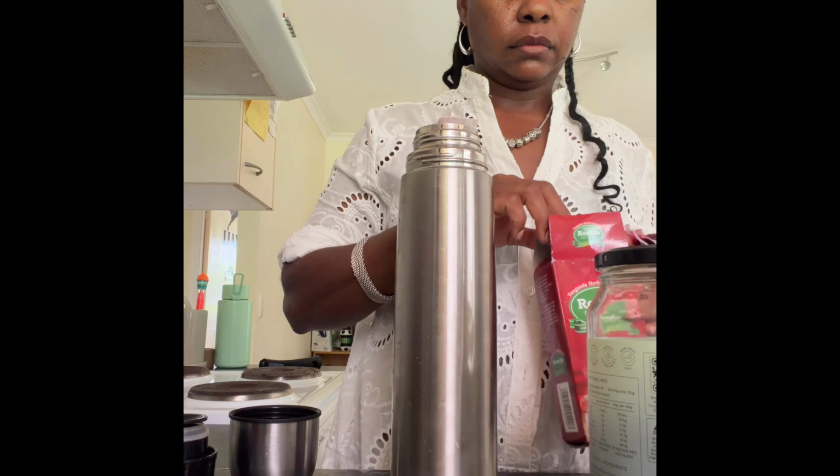I became a fan of hibiscus when I read that it was full of vitamin C. So one time when I felt a cold coming on, the scratchy throat, the heaviness behind your eyes, I decided to brew a pot of hibiscus tea, and I just spent the day sipping that. When I woke up the next morning, I felt perfectly fine. No sign of the cold or the flu. Every time, hibiscus just nips the cold in the bud for me.